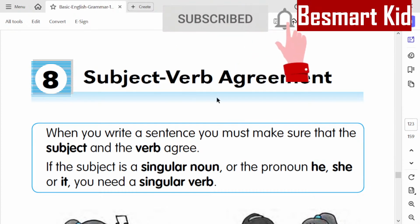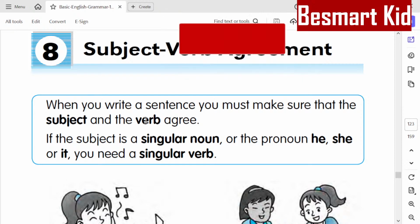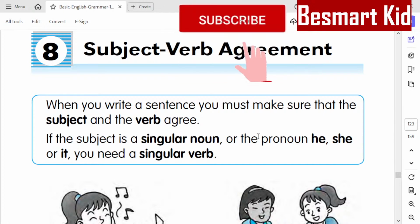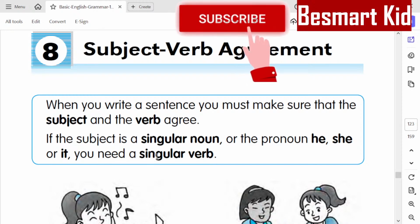Today we are going to look at subject-verb agreement. When you write a sentence, you must make sure that the subject and the verb agree. If the subject is a singular noun or the pronoun he, she, or it, you need a singular verb.